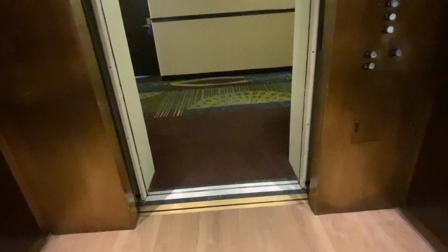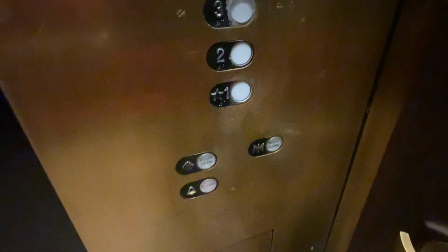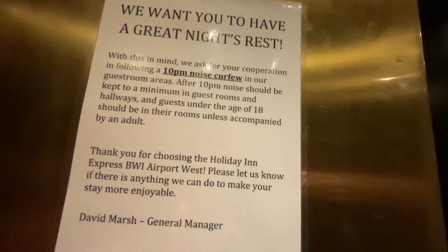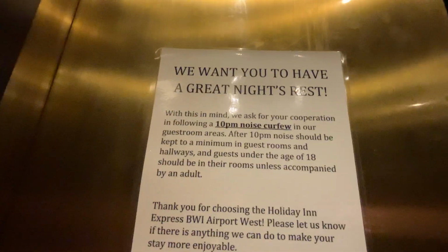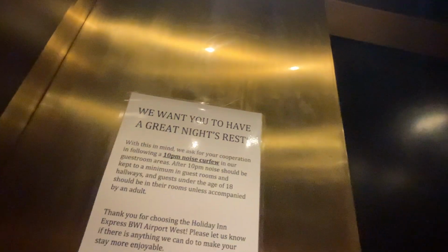Yep, it says down. I like how the elevator doors opened up. It looks pretty similar to gold, isn't it? Here's the alarm button. Here's Maryland. That's where we're at. Here's our airport.